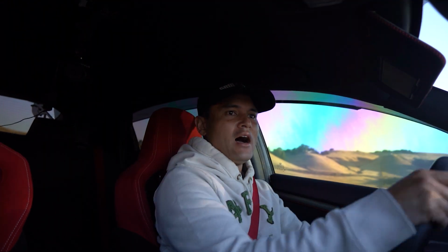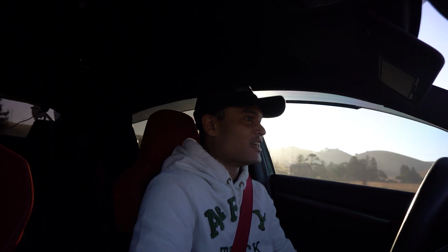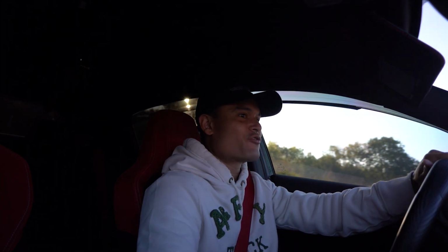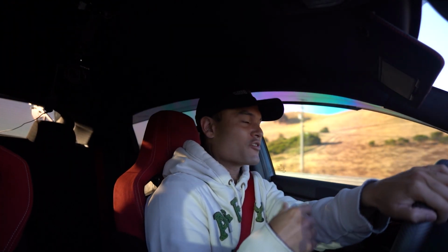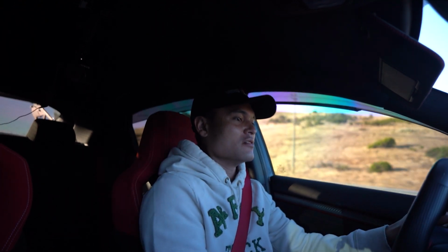Man, I mean, it's only another 10 horsepower, guys, but it's probably because I've been driving the S2000 the last few days, and that car has virtually no torque, but this car builds speed in a very different way from the S2000.